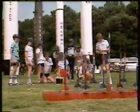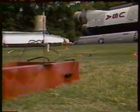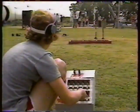5, 4, 3. Specially chosen crickets put through rigorous training for their maiden voyage in space. The rocket engineers and flight directors here discover the joys of success or the disappointment of failure.